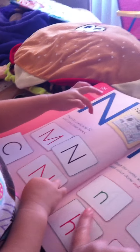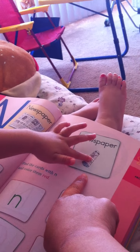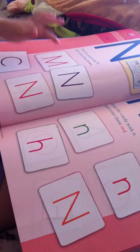What letter is this? N is for newspaper. Big N and? Small N is for small newspaper. Can you count how many big N we have? One. No, that's not an N.